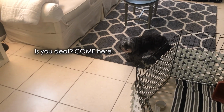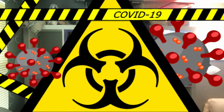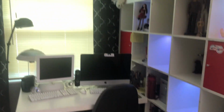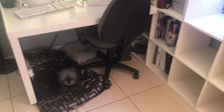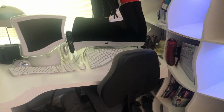If we turn to the left here, you might recognize this from my quarantine room tour video that I did way back when COVID was just starting. This is my desk space, and we'll go around this way. I have a nice window, which I absolutely do not use. You'll notice a lot of my windows are closed. That's just how we manage our sanity. This is where I work most of the time, and where I sit to work on projects and the like.